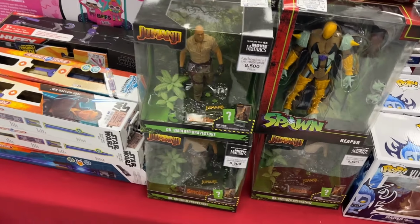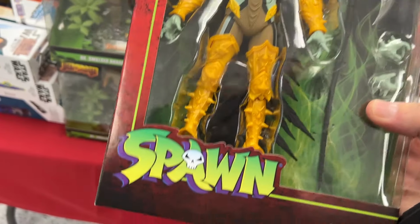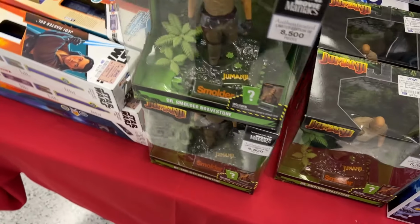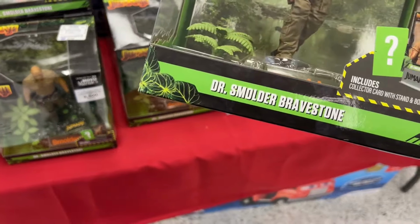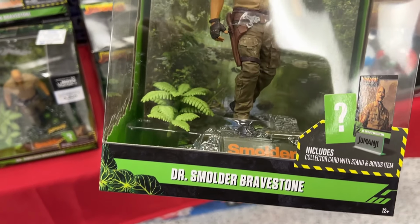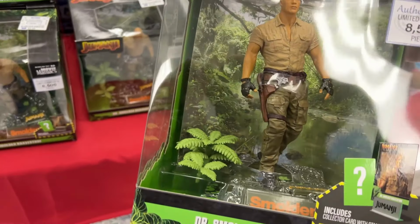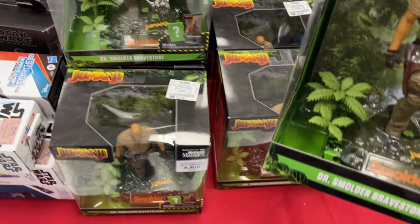All right, back in Ross in Bristol, we got some Spawn. We got Reaper here, $4.99. I actually got a few of him over on the shelf. A bunch of people in front of me, though, so I can't show it right now. And they've got tons of these. Dr. Smolder Bravestone from Jumanji. The Rock, $4 for these things. They've got 1, 2, 3, 5 of these.